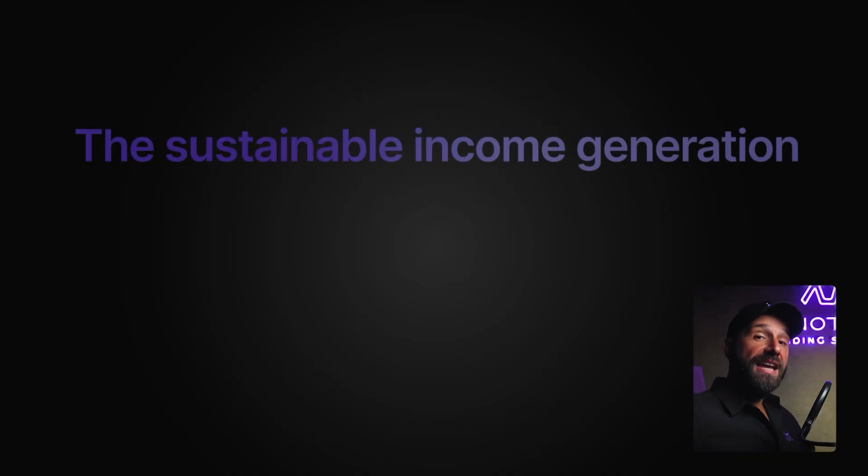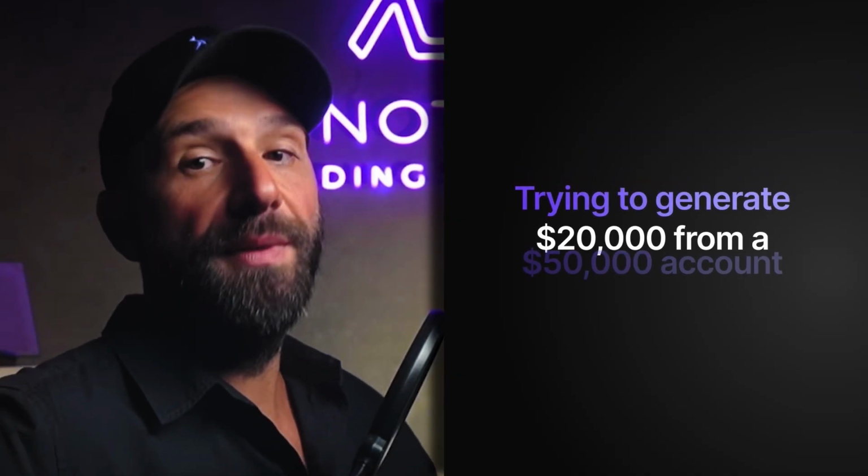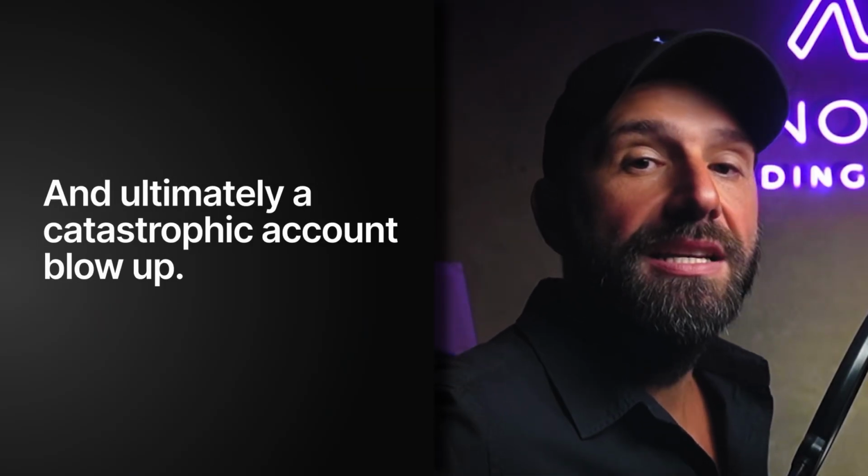These methods may temporarily inflate returns or provide access to capital, but the sustainable income generation still relies on the principle applied. So anyone claiming otherwise, like I said, is simply borrowing returns from the future, and they're chasing unrealistic monthly returns, like trying to generate $20,000 from a $50,000 account. And that's inevitably going to lead to excessive risk taking, over leverage, and ultimately a catastrophic account blow up.